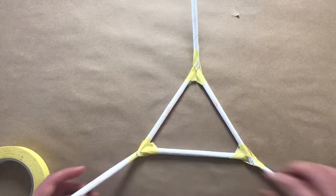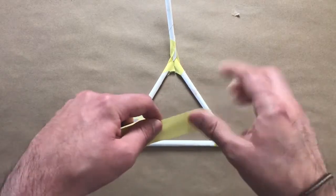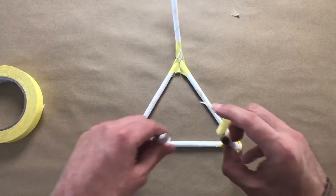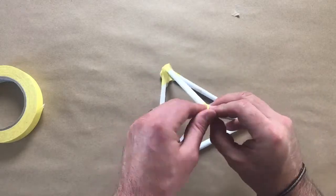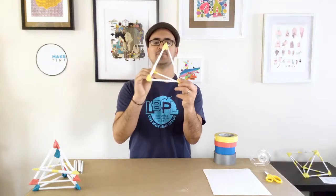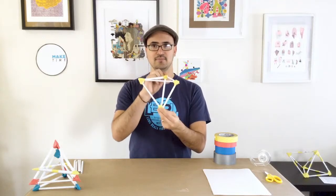Okay. So now that we have our triangle and the three struts on the side, I'm gonna get one more piece of tape. And I'm gonna bring in all three and I'm going to tape them together. So there we have it, your very own space frame. So the shape by itself is actually called a tetrahedron.